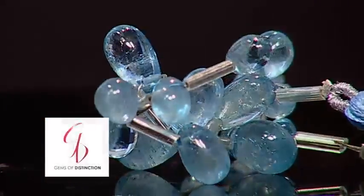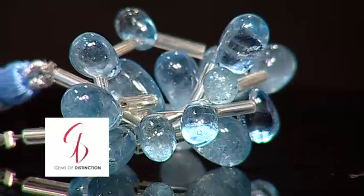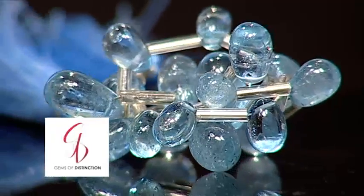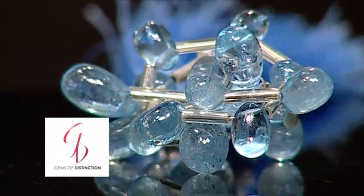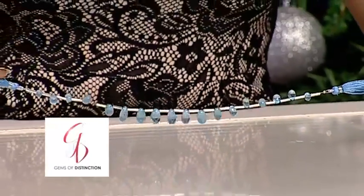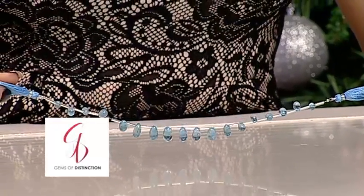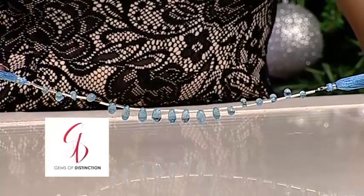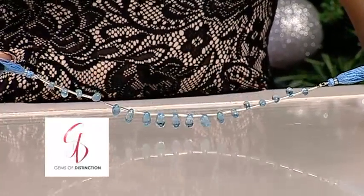I am just going to give you this outstretched so that you can see the graduation. Wouldn't that make a beautiful necklace just like that? Wouldn't this be stunning in a tiara? That bridal piece, maybe you've got a commission, maybe you're hoping for that commission.